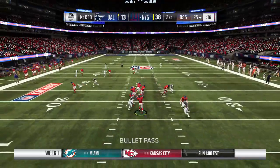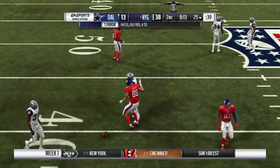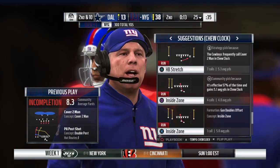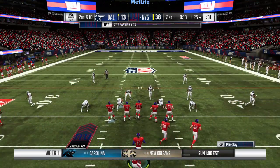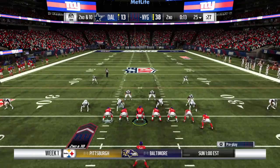They'll try and start this drive in the air. And it pops free. The collision there jarred the ball loose and brings up 2nd down. Line of scrimmage, again the 25, 2nd and 10. No. Check. Patriot.